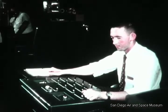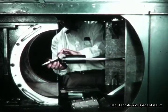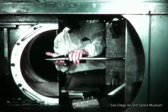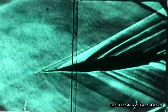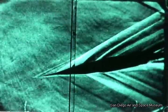To establish the aerodynamic characteristics of the various possible body configurations, numerous wind tunnel tests were conducted at Mach numbers up to 10. In this Schlieren test run at Mach 2.17, the familiar configuration with the 4 external pods was moved through angles of attack from minus 10 to plus 10.